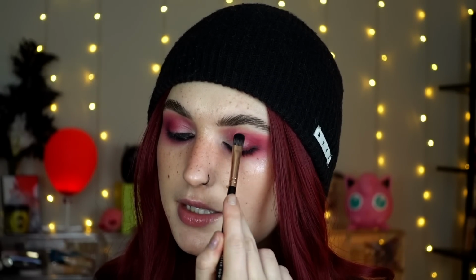Moving on now to the lid, I'm gonna start with my NYX Glitter Primer, of course. I like to use this with every shimmer ever. I'm gonna take my Alter Ego number 8 brush. I'm just gonna slap this all across the lid. And I'm gonna carve out roughly where I want my cut crease to be.